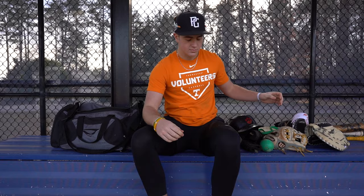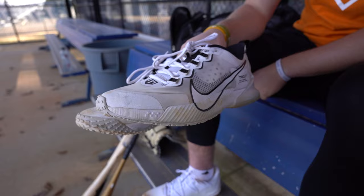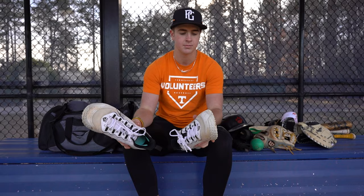We got my turf shoes right here. Just use them for training. They're the Mike Trout model. Definitely love these shoes. Just got them, actually, and just use them to train in, hit BP, and all that stuff.